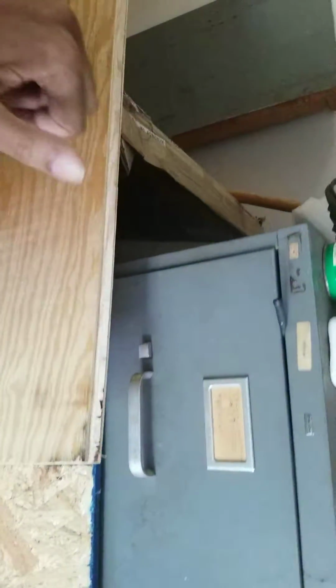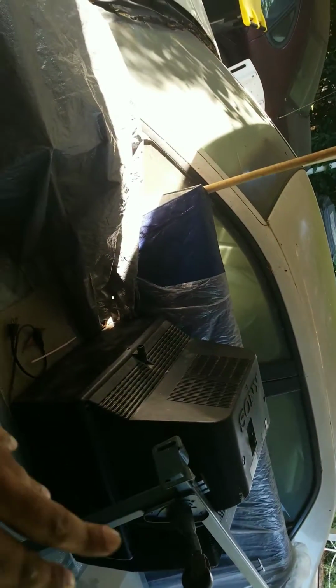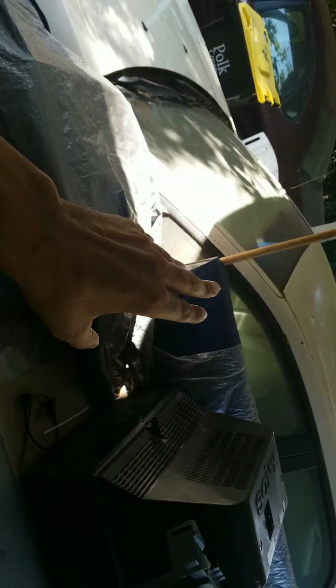$30 a sheet. That's how much I paid for that. So it's $60 for my floor. This is the subfloor, these two pieces here, plywood. And we got some hidden behind this right here. I'm cleaning the house out too. I'm making the big house into an Airbnb guest house, but that's another video. Behind that, we got about 4 or 5 more sheets, so the walls and things like that.